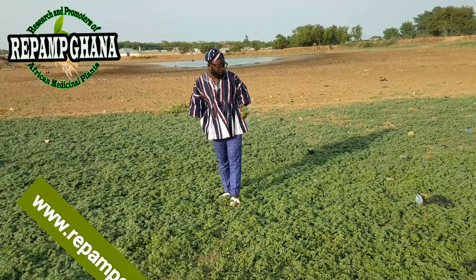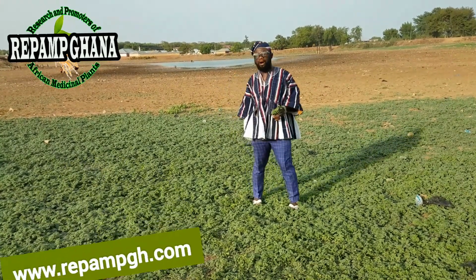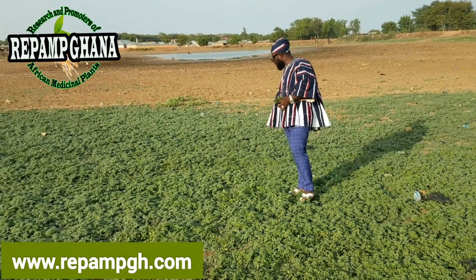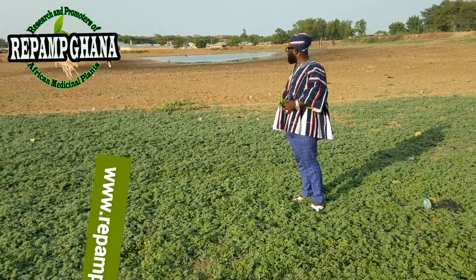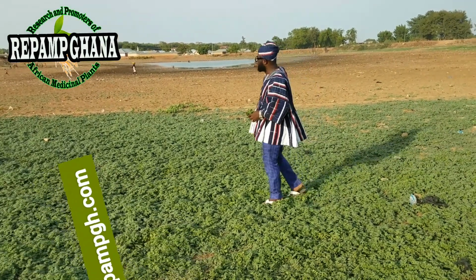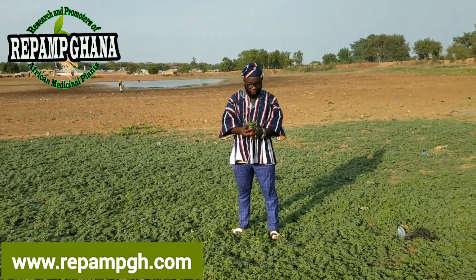Program organized by RIPAM. The reason why we organize this program is because we want to talk about one amazing plant we call AZOLLA. Today we can see the plant growing around the water side. Sometimes in the rainy season it used to grow inside the water, but today we'll be talking about AZOLLA. And here in Africa we don't cultivate AZOLLA.